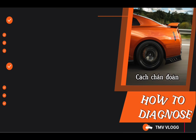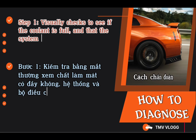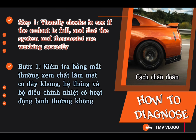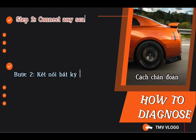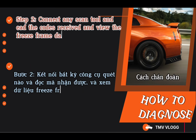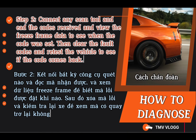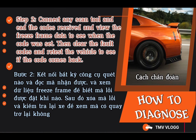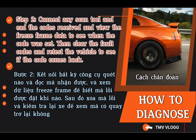How to diagnose? Step 1. Visually check to see if the coolant is full and that the system and thermostat are working correctly. Step 2. Connect any scan tool, read the codes received, and view the freeze frame data to see when the code was set. Then clear the fault codes and retest the vehicle to see if the code comes back.